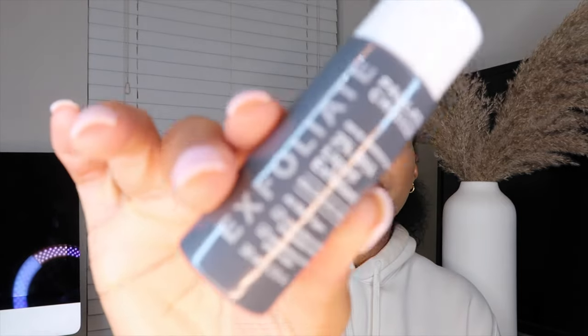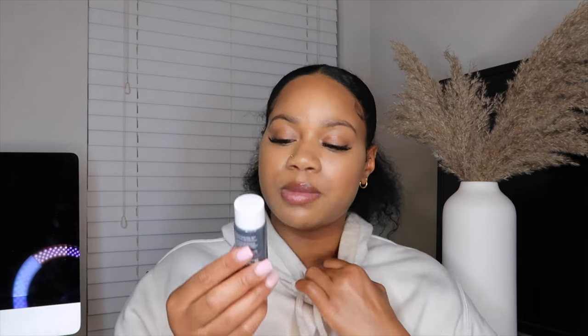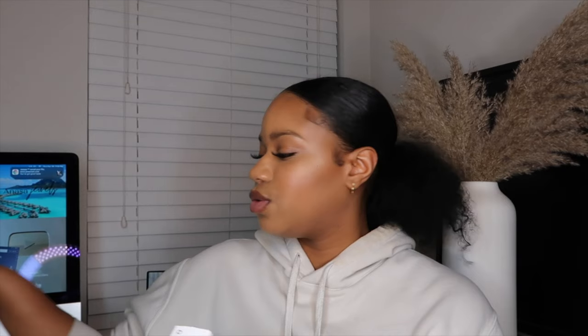I did also get another exfoliant. Now this one has 2% BHA salicylic acid in it, and I'm sure that you guys have seen this everywhere. This is the Paula's Choice exfoliant, and it says it's good for all skin types. It unclogs and shrinks enlarged pores. It also claims to smooth and even skin tone. So I'm sure that all three of these products do similar things, and I am excited to try this out.